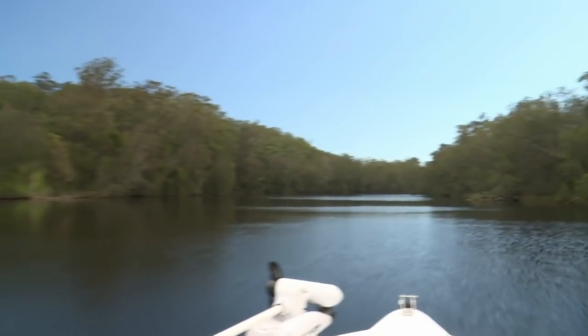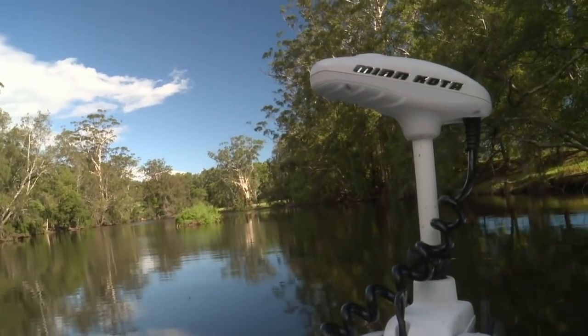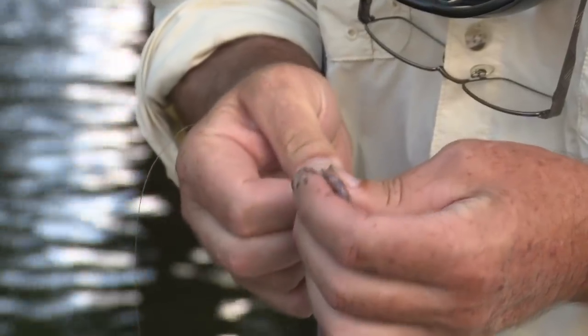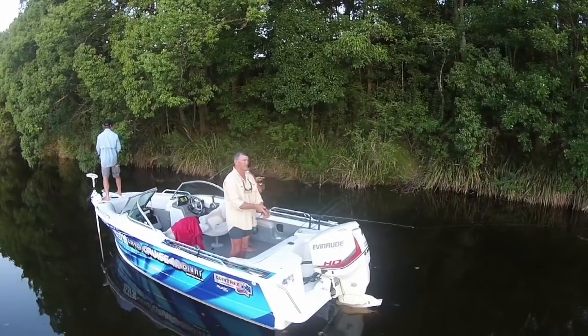bigger fish downstream? My brother Mick and footy mate Les Davidson decide to give it a go with a little Minn Kota technology to help target their worms precisely. And they've got Mick Didio with them in the Quintrex to keep their local knowledge high.